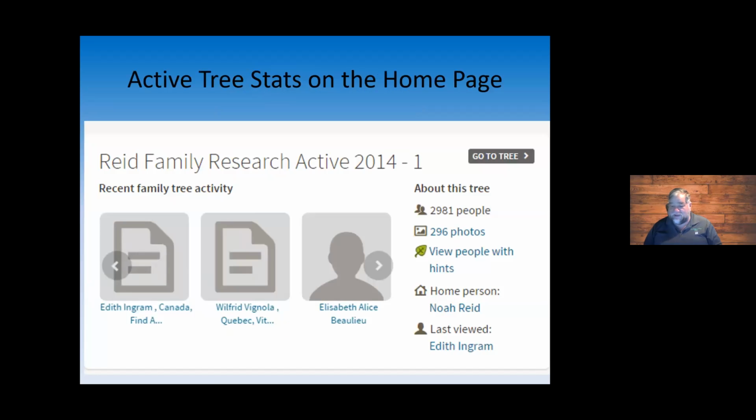So here we are looking at that screen from 2014: 2,981 people, 296 photos, which was not bad at the time. You'll see listed there the home person, that is Noah. That is my first grandson. So when I started out, I cheated a little bit. I started with Noah because I knew his information, and I knew my son and then myself, my father and my grandfather. So I didn't have very much research to do to get started because I knew of 5 generations. And so that was exciting. These numbers are blown away right now.